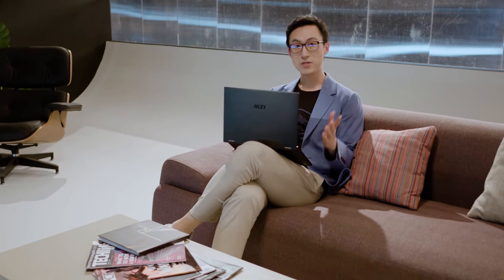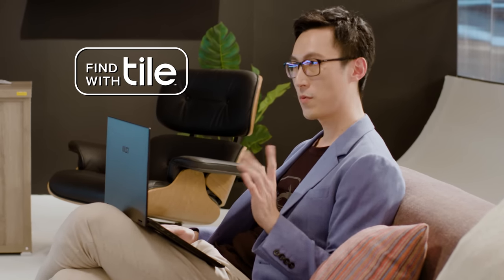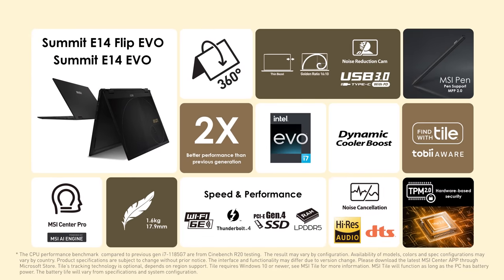Additionally, the MSI Summit E14 Flip is built in with Tile technology. If you misplace your laptop, don't worry. Just check where your laptop was last connected to the internet. The Summit E14 Flip also covers major enterprise-level security certifications, so you can meet security requirements and use your laptop for work, worry-free.